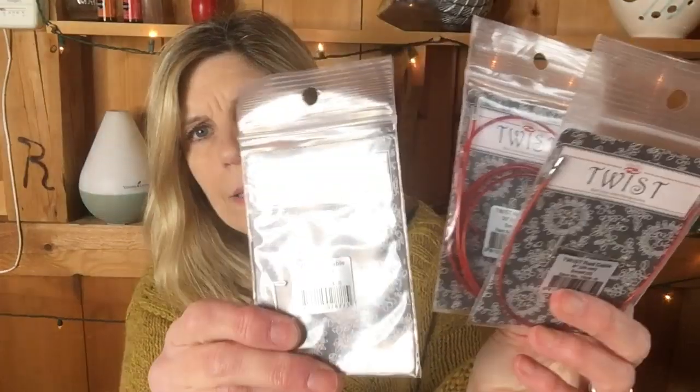I picked up some more cables to go with my Chiaogoo interchangeable needle set, because there were 4 here, I'm missing one, but I just picked up all different lengths. I always find that I need them, so I think that should help.